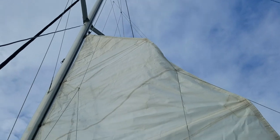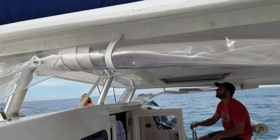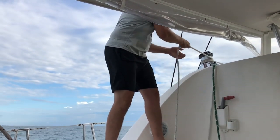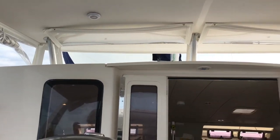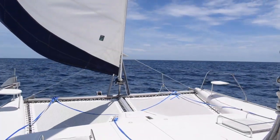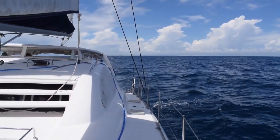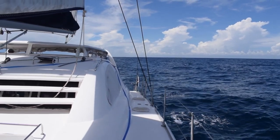Soon after slipping through the St. Augustine Pass, we raised the sails. Once the sails were up, it was time to give the safety briefing.